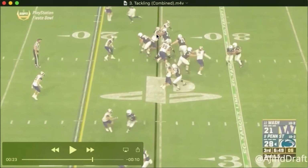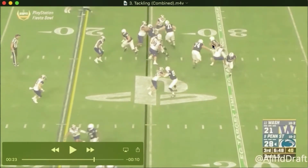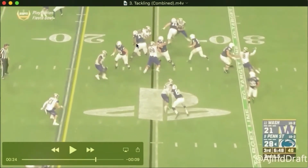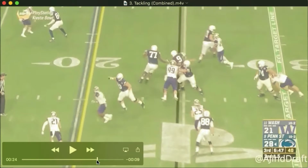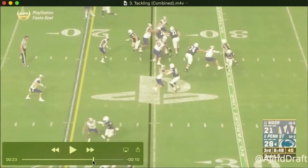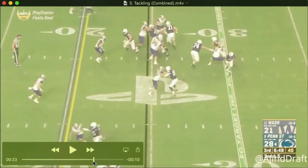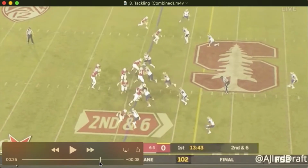Notice it's a read option. There's Vita Vea right there getting engaged. Notice the second he sees McSorley running towards him with the ball, that's when he tosses number 77 aside, and as you can already tell, this will not end well for McSorley. He gets right in there and brings him down. Just really perfectly timed, lets the lineman kind of come in, and then gets away from him and throws him down. So here's another one right here.